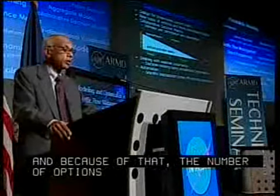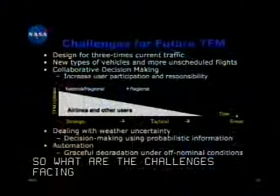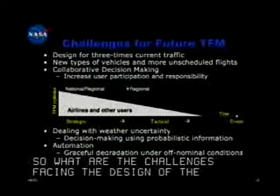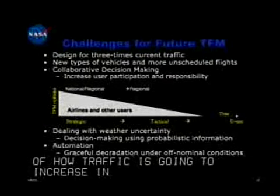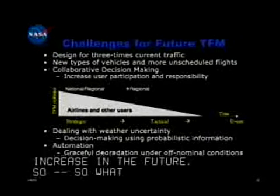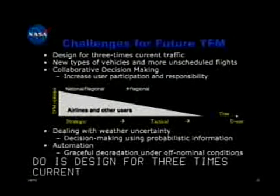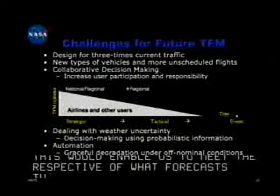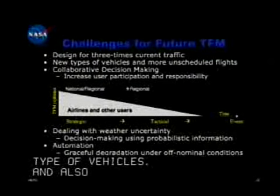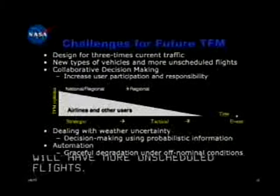Next view graph, please. So what are the challenges facing the design of the future TFM? There are various forecasts of how traffic is going to increase in the future. So what we are trying to do is design for three times current traffic. This would enable us to meet the demand irrespective of what forecast turns out to be true. And also we want to design for new types of vehicles. And also, in the future, maybe we will have more unscheduled flights. This is to meet on-demand air traffic service.